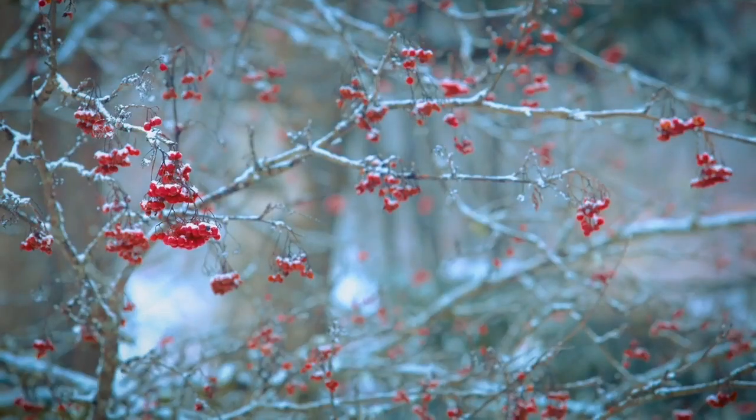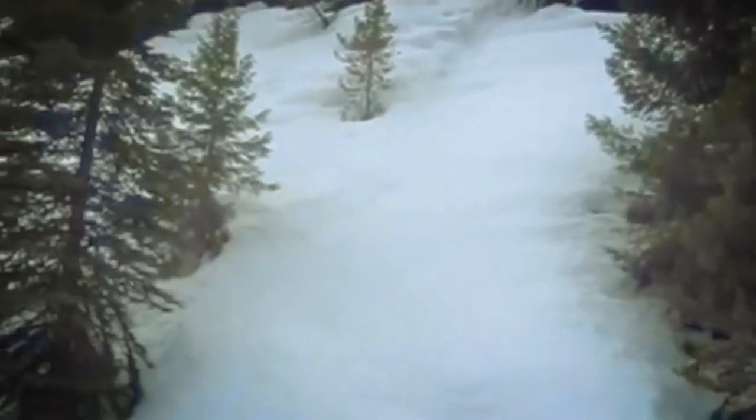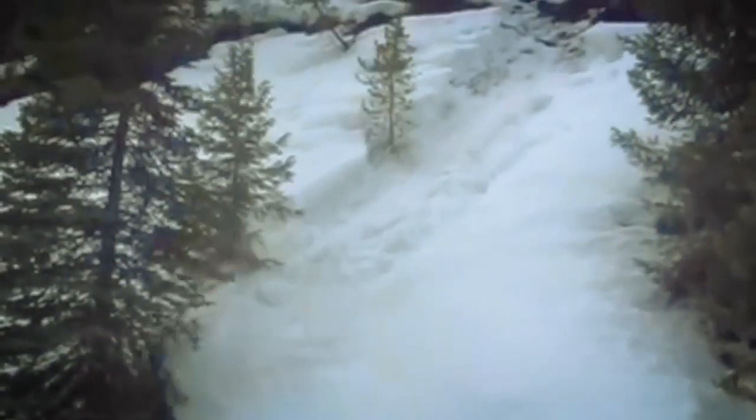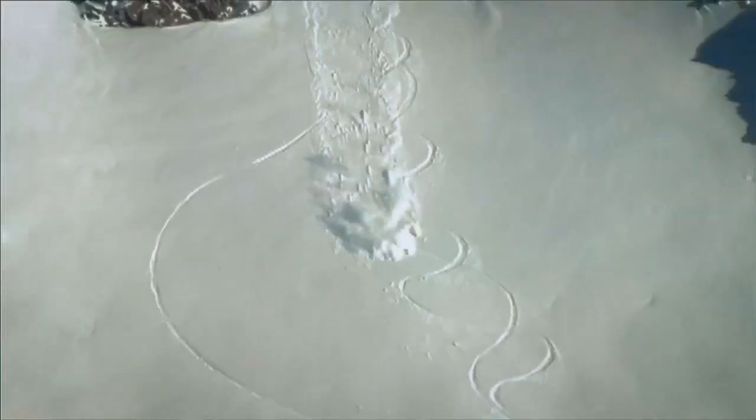In the springtime, unstable snow is usually not a secret. You're going to be seeing loose snow avalanches running. You're going to see roller balls and pinwheels. Sometimes the snow is even unsupportable to your own weight. If you see these signs, it's time to head to lower angled slopes or a much cooler aspect.